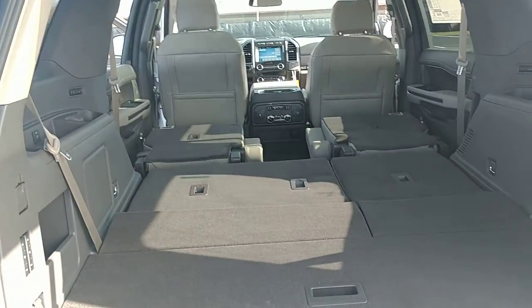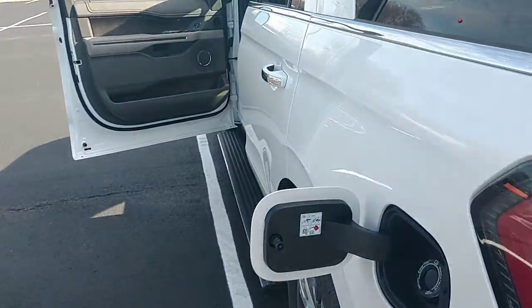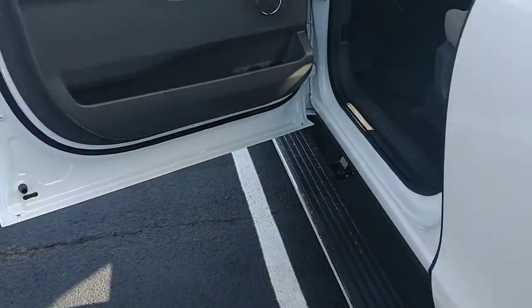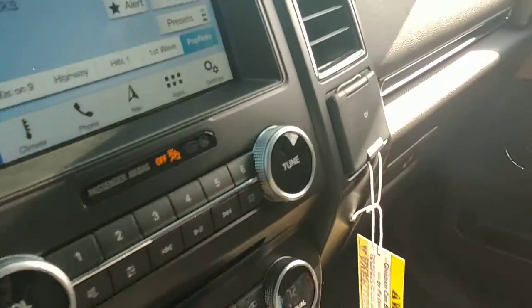I'm closing up the back half of this Expedition. We're going to move up here to the front, to the driver's seat, and do a little bit of show and tell up here on the front row. Power seat, power running board makes it easy for especially a big guy like me to get in and out of this thing.